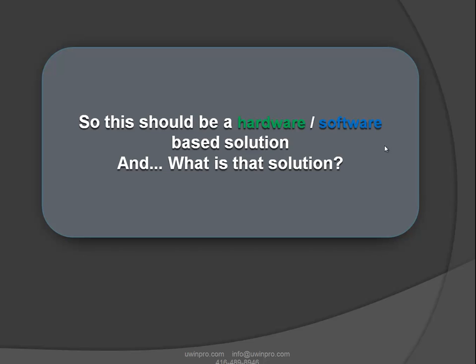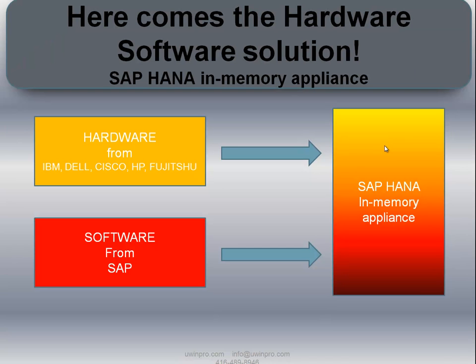So this should be a hardware and software based solution. We should have strong hardware, and we should have appropriate software which can make use of that hardware to do the things the way we want. We want the data to be processed in memory. So what is that solution? That is the SAP HANA in-memory appliance.